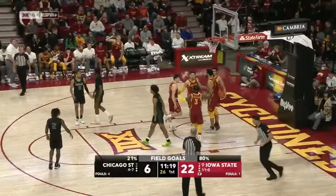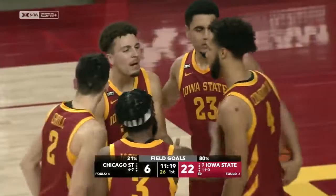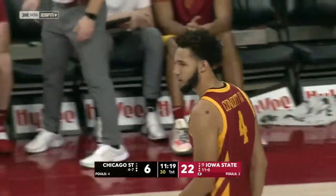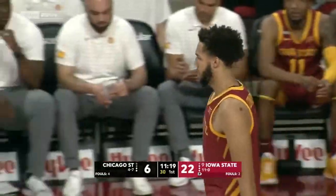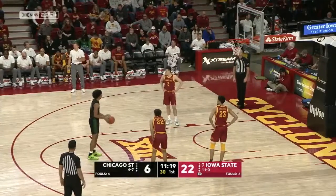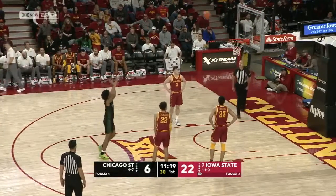In the past, when teams have thrown a zone unexpectedly at Iowa State, it's taken them a couple of possessions to recognize what's going on and get into their stuff. I like how quickly they recognized what they were doing, and obviously they get the nice layup there to Enaruna. But as the season progresses, being able to recognize what the defense is throwing at you a little bit quicker is going to help them out. Free throws for Jashawn Corbett, freshman from Kissimmee, Florida.